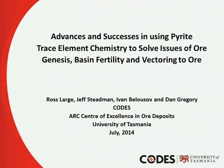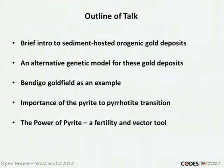So just to outline the talk, I'll be talking briefly about sediment-hosted orogenic gold deposits, so I'll give an introduction to that. I'll introduce what I think is a pretty exciting alternative model for the genesis of these deposits, which has implications on how you explore for them. I'll give the Bendigo Goldfield as an example and maybe some comparisons with Maguma, because there are so many similarities that people have pointed to in the past. And then move on to talk more about pyrite, the transition of pyrite to pyrrhotite, and how it may have potential in future exploration.